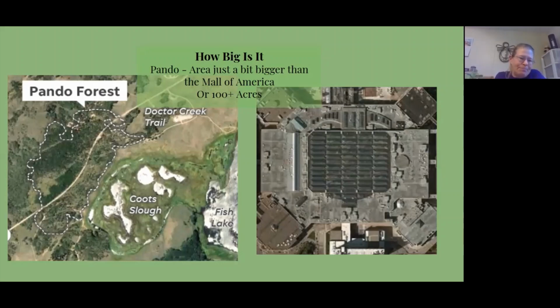Let's see. Pando is Latin for I spread, and Pando was actually given that name in the 80s by a researcher who came back to study Pando, a different one from Barnes, and he felt it was appropriate. He felt that Pando would keep growing and eventually get bigger, but unfortunately it hasn't.